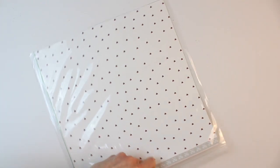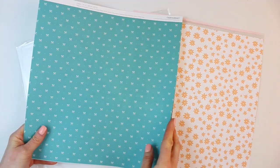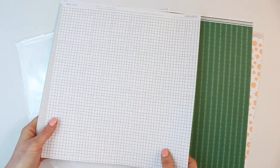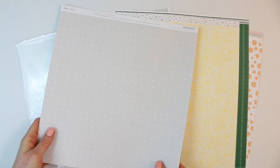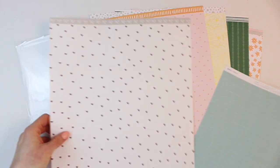Let's see what else we have here. Let's see. Oh, these are the mix-ins. Let's see what we have here. Oh, that's a really cool pattern. Oh, that's a happy one too. Teal and green. So these usually coordinate with both collections, but they're always such usable patterns. Hearts. Oh, I love that green too. That's pretty. Those are really fun. So those were the mix-ins.